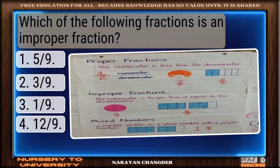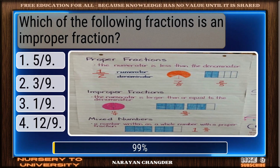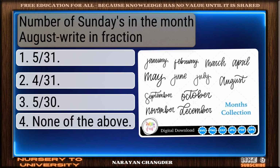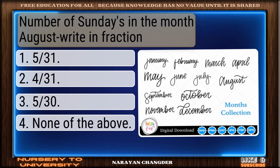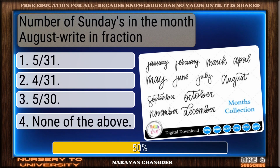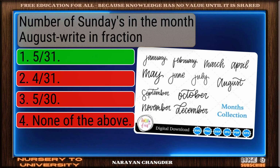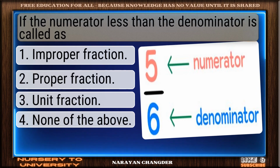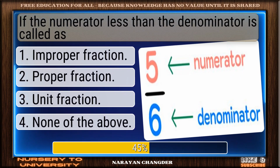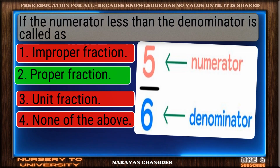Which of the following fractions is an improper fraction? Good thinking. 12/9 is the right answer. Number of Sundays in the month August, write in fraction. Well picked. 5/31 is the correct answer. If the numerator less than the denominator is called as? Correct. Proper fraction is the right answer.